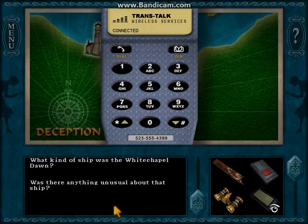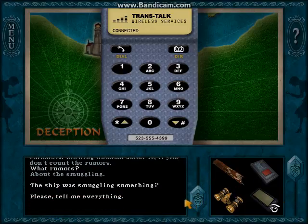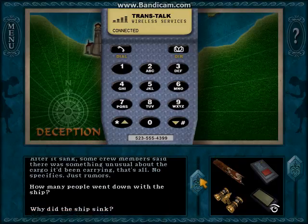What kind of ship was the Whitechapel Dawn? It was just a regular old freighter bound for San Francisco from Vancouver, British Columbia. Nothing unusual about it if you don't count the rumors. What rumors? About the smuggling. Please, tell me everything. Nothing to tell. After it sank, some crew members said there was something unusual about the cargo it had been carrying. That's all. No specifics, just rumors.